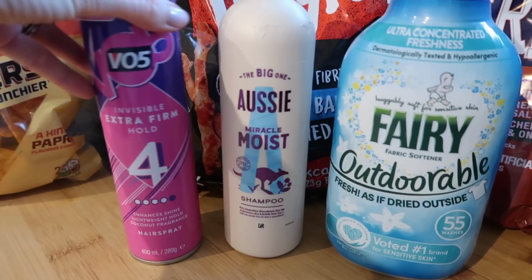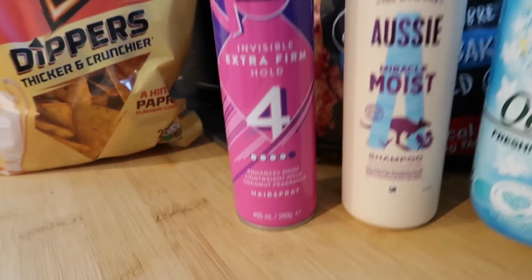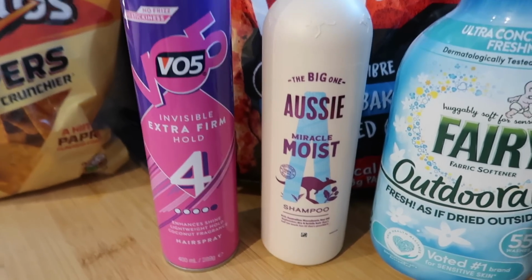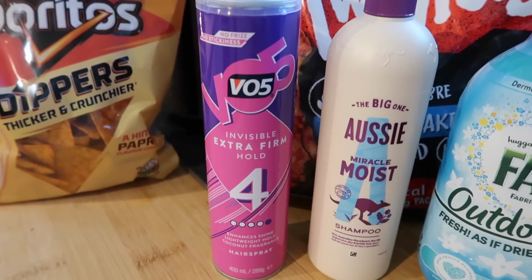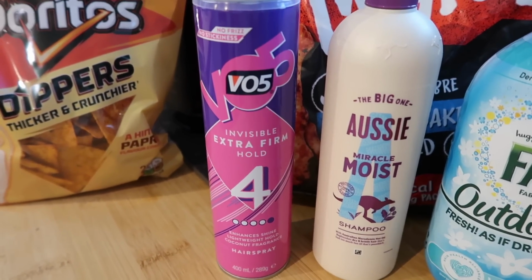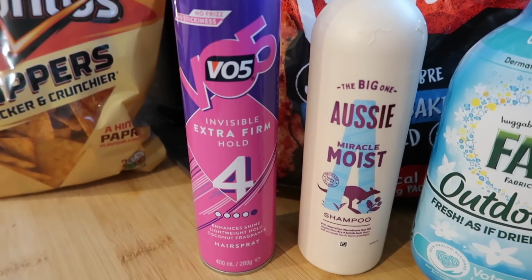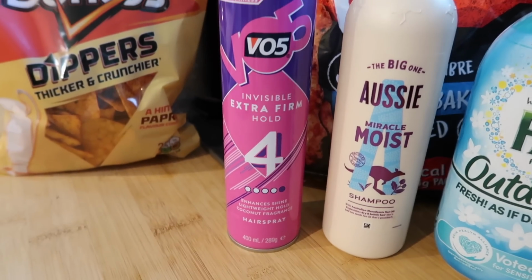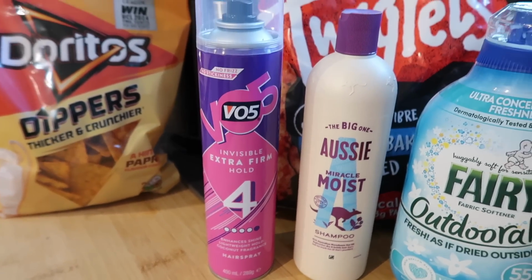500ml. I got a VO5 extra firm hairspray. I was kind of sold because it said coconut fragrance, but I don't know if anyone's got any recommendations. When I curl my hair or blow dry my hair, I just want something that's going to hold it in place a little bit but doesn't go sticky and rock hard. So if anyone's got hairspray recommendations, this was quite good because I think it was on offer at £3.50 instead of £6. But this one says it is lightweight hold, coconut fragrance. I mean, I was going to buy it, wasn't I?